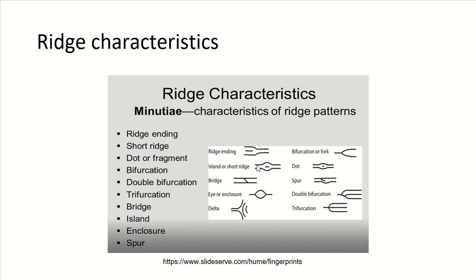In island or short ridge, there will be two ridges forming a steep and then continuing. Delta, I have already explained, is the triangular-like pattern. Bifurcation or fork is the division of one ridge into two. Trifurcation is the division of one ridge into three. Double bifurcation is when, after the division of one ridge into two, the other arm of the ridge again gets divided into two. Dot is similar to island, but there is a dot inside the two ridges. Spur is a small hook-like pattern.